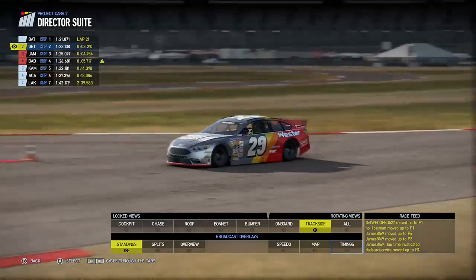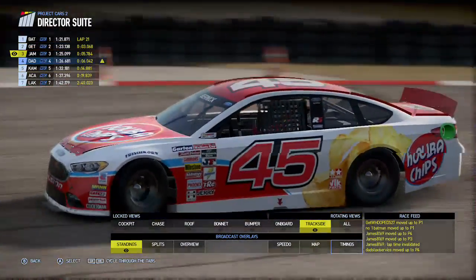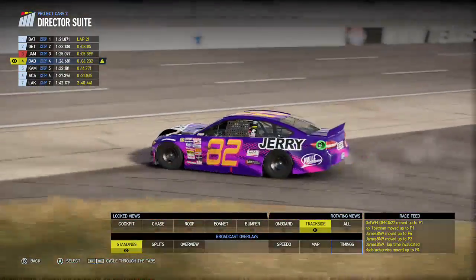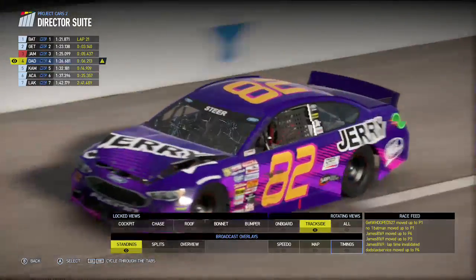And he sees James and Taxi in his sights. Arcadian's having a hard time. This car is pushing back. Yeah, Taxi definitely locked it up there, coming back onto the oval.